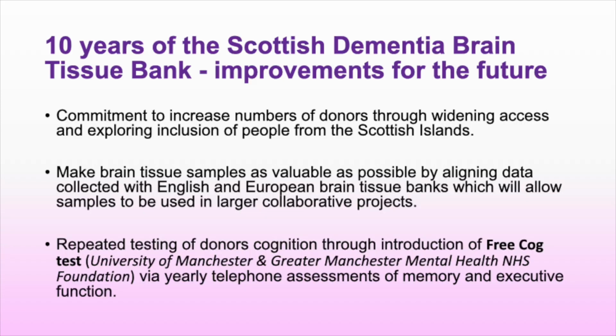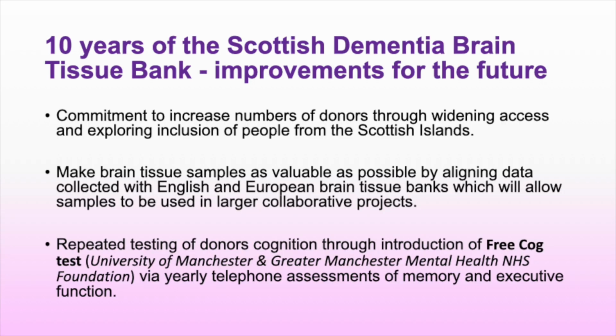And another commitment that they've made to try and improve the brain bank is to bring it in alignment with other brain banks in England and Europe through the data that's collected, through the clinical and cognitive data that's collected, and that will allow the brain tissue samples to be used in larger collaborative projects across Europe and England. And we've also just introduced repeated testing of donors through annual cognition tests. That will be done over telephone, and that will allow ongoing information to be collected throughout the progression of the disease. And yeah, you can read about all these improvements and developments on the network strategy.